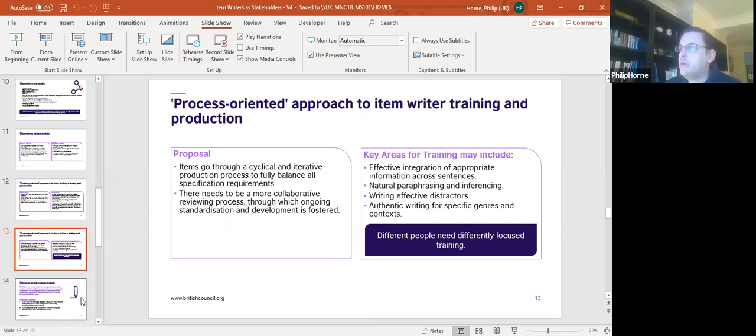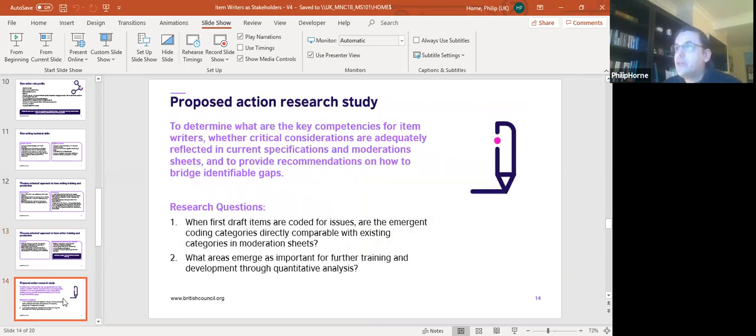And I think what's important to remember as well is that different people need differently focused training. So what I propose to look at in this action research study is to determine the key competencies for item writers, and then to consider whether these are adequately reflected in current specifications and moderation sheets, and then how to bridge the gap if any are identified.